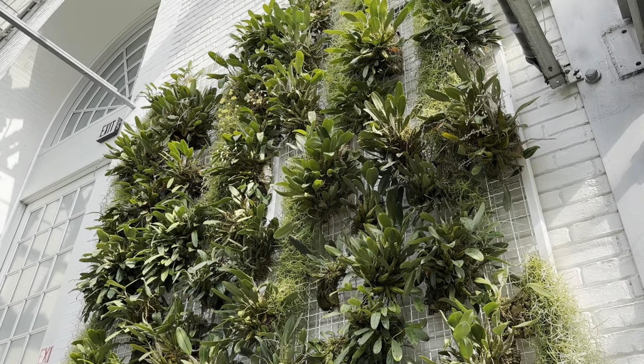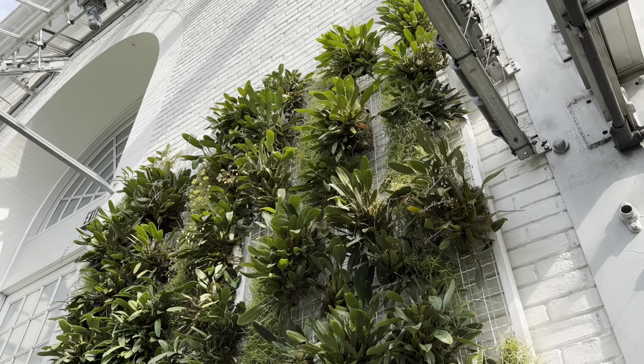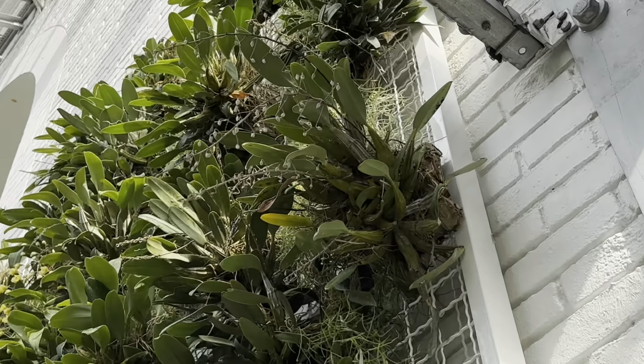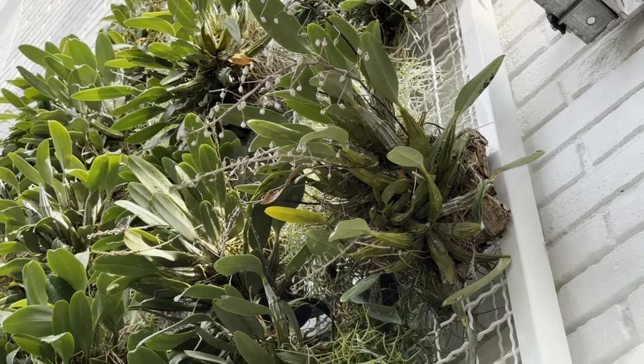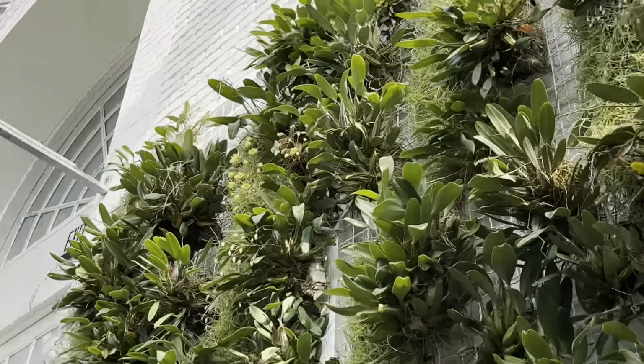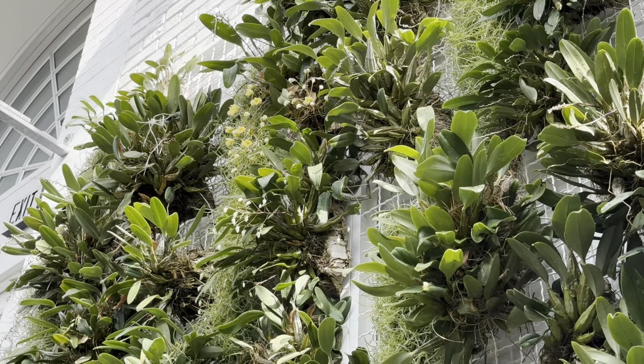And this is a wall of orchids. You can see one here that is starting to bloom. I'll zoom in, you can see the blooms beginning. These are all epiphytic orchids hanging on a wall display. You can see several others are starting to bloom there.